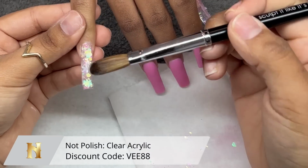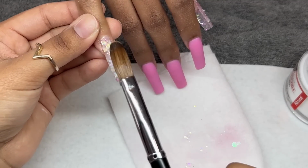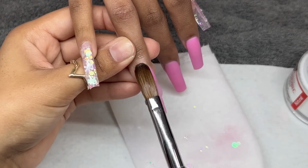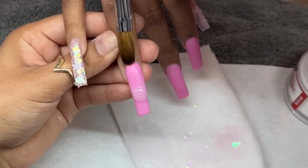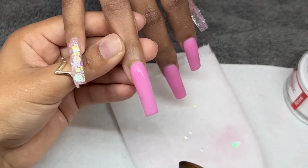Always, always, always encapsulate glitter nails. And I always encapsulate my colored acrylic as well because I like to save product. I do thin layers of the colored acrylic and then I go in to add the strength back into that nail with my clear acrylic from Not Polish.